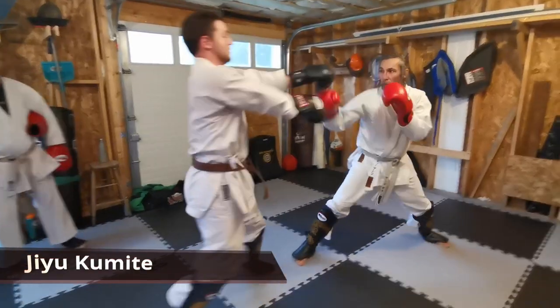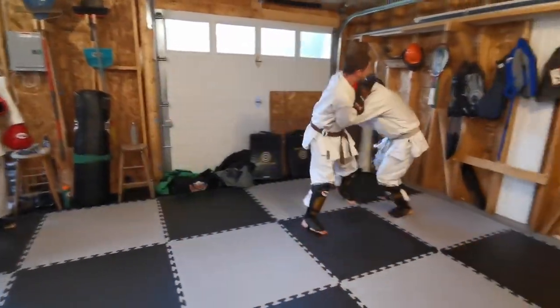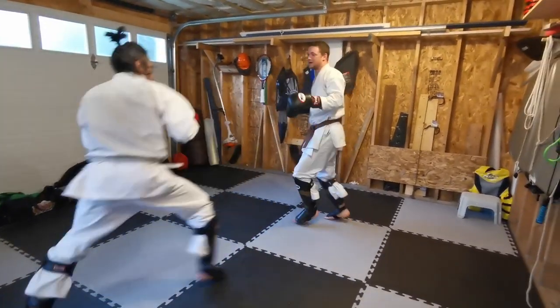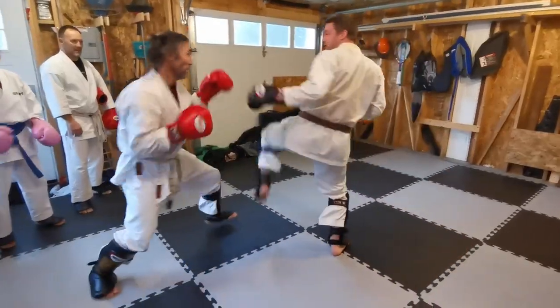Next we have some jiyu kumite. So this is not the type of tournament style sparring that I'm used to from years ago. We are wearing some protective gear. We have 14 or 16 ounce gloves, which allows us to make some contact. And we're also wearing shin guards. So the only real rule set is that there's no stoppage.